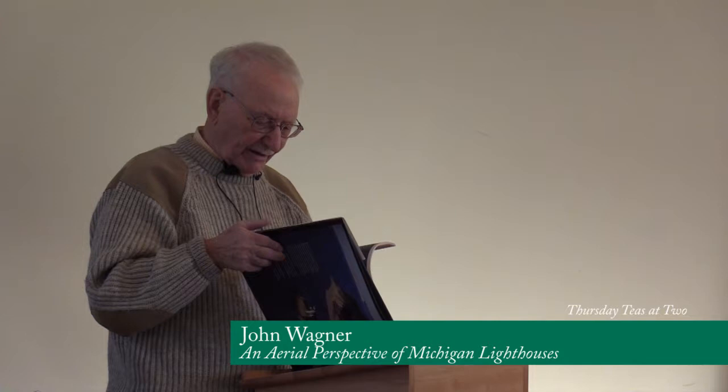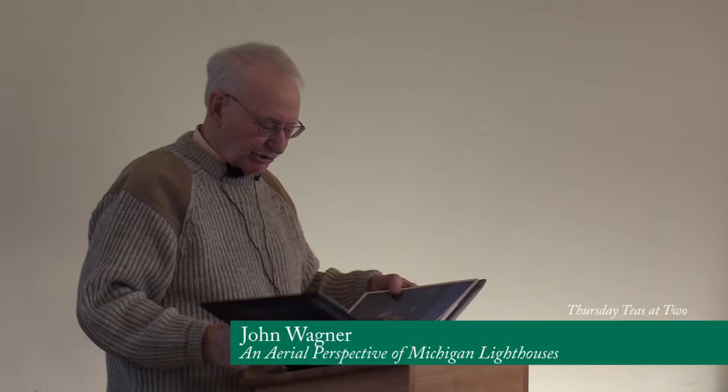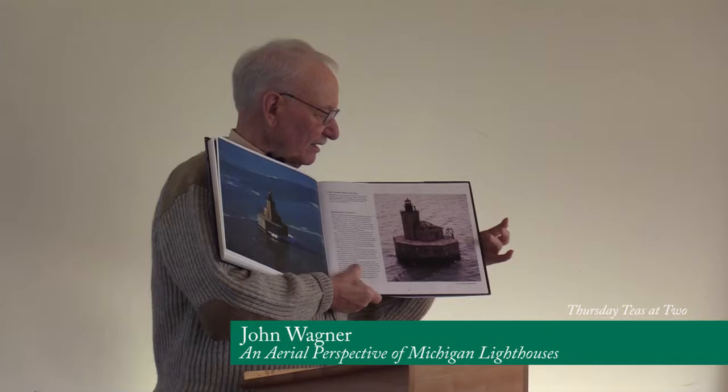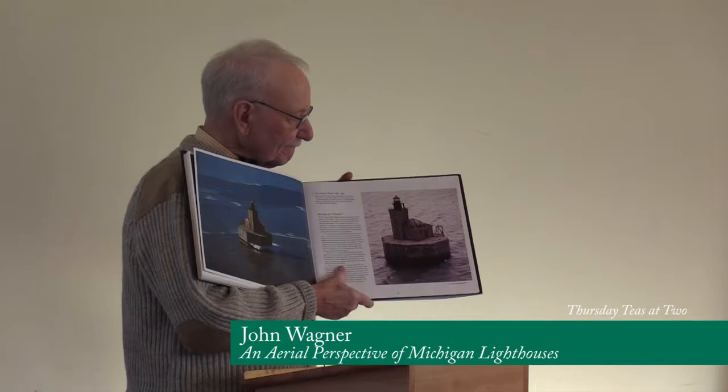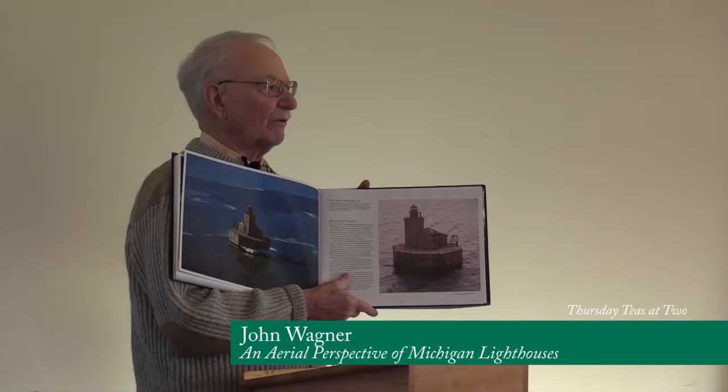In fact, I'll tell you a little story here. Let's go back to one other thing here in the book. This is the Port Austin Reef Lighthouse. On my left-hand side is the lighthouse prior to restoration. They established a group there. I mentioned my friend Lou Schillinger, he heads it up, called the Port Austin Reef Lighthouse Restoration Association, PARLA.